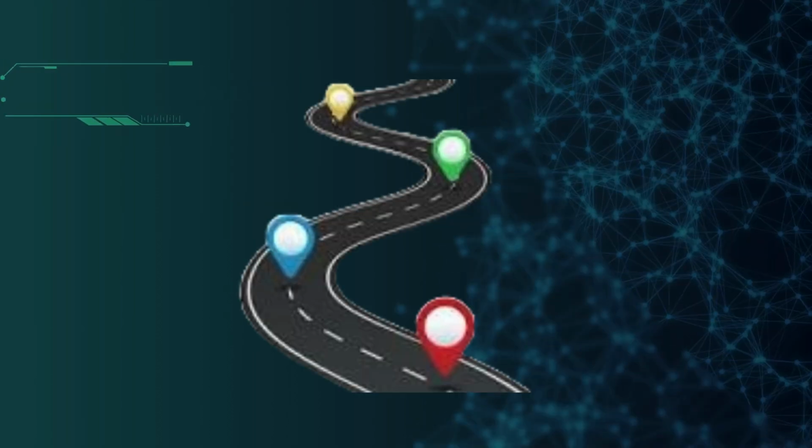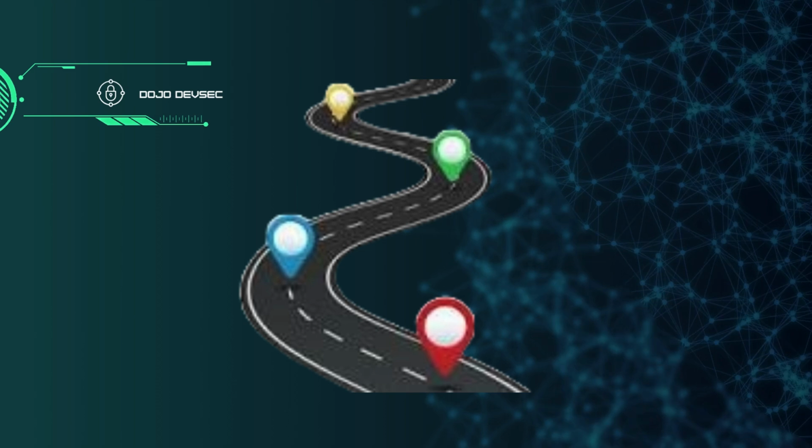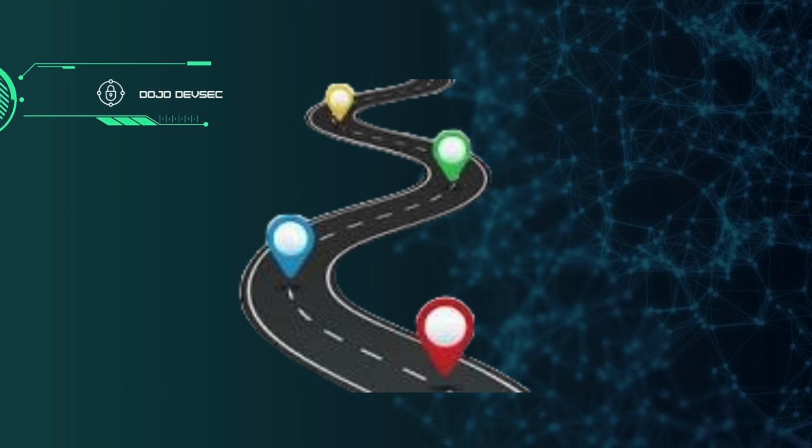This is the roadmap, and if you're starting now, you're in the right place. Ethical hacking is more than just a job. It's a mission to protect privacy, truth, and trust in a digital world.